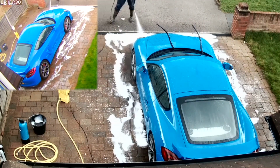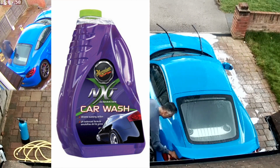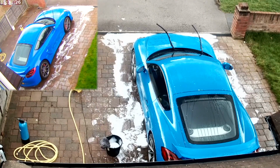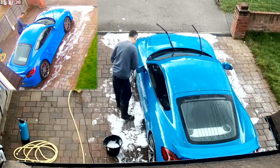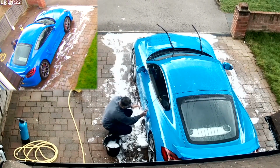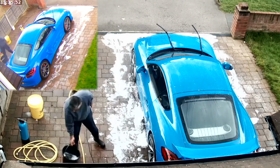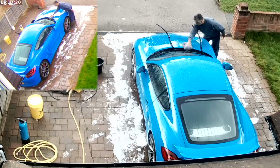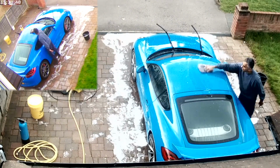Now in the bucket I have got one of Meguiar's shampoos. I've got my mitt there. At this stage I had just done the roof and I was thinking, hey, the car's quite clean, I won't need to use my two-bucket method. Right about now I noticed there's a bit of muck coming off on my mitt, and you can see there I brought out my Meguiar's wash bucket with a grit guard at the bottom. I've got two of those. Although I didn't really bring out the second bucket because I didn't feel it needed it, because the car was pretty clean. It was pretty much the passenger side.